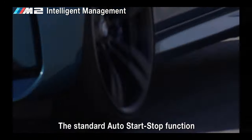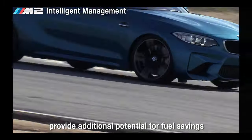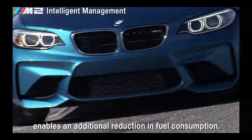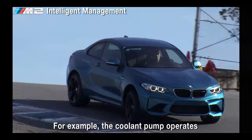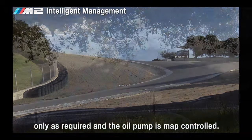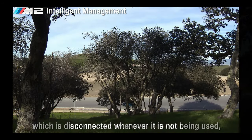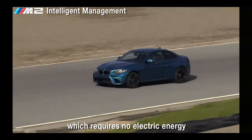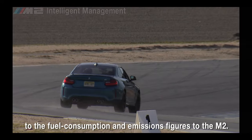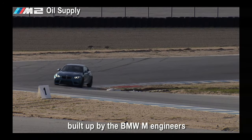The standard auto start-stop function and brake energy regeneration system provide additional potential for fuel savings, while the intelligent energy management of ancillary components enables an additional reduction in fuel consumption. For example, the coolant pump operates only as required and the oil pump is map controlled. The air conditioning compressor, which is disconnected whenever it is not being used, and the electric power steering, which requires no electric energy when driving straight ahead, make a considerable contribution to the fuel consumption and emission figures of the M2.